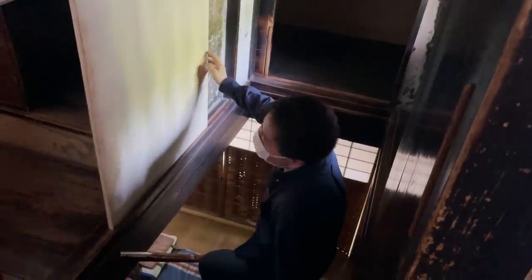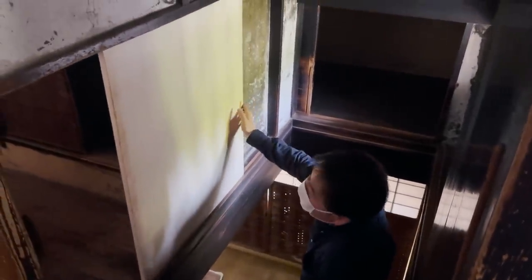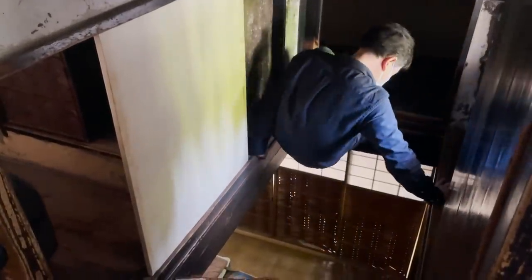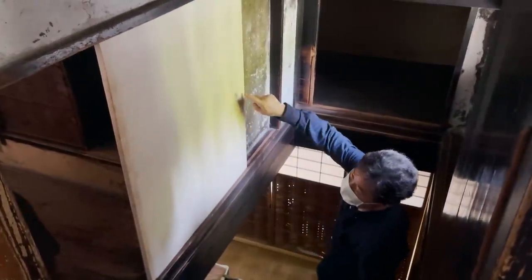Then how do you run inside? The key is to use the fusuma on your left. You can slide this to create space to help you. So that's how you hide inside.